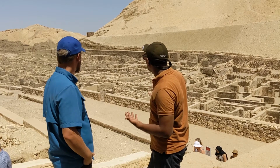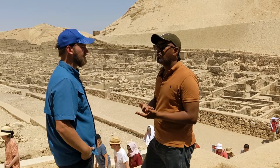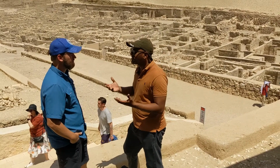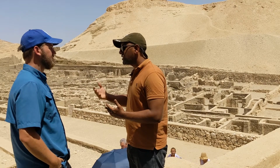So in this village of workers, we discovered a lot of fragments. We call them ostraca. An ostracon is a piece of pottery, or a piece of animal bone, or stone. We discovered so much information. They would write on the bones? Write on the bones, yes, and also the pottery and the pieces of stone. Everything about their life, their cultures, how they lived, the communications between each other, the contracts, the marriage contracts. So everything we've discovered here.